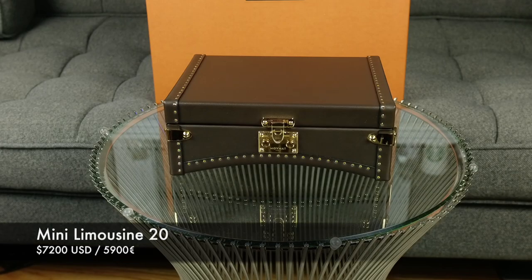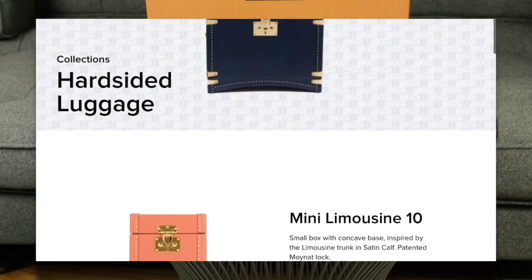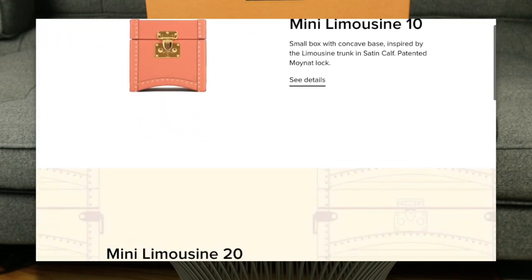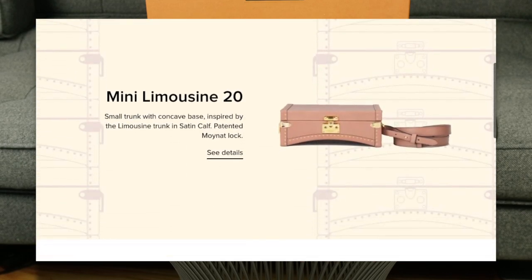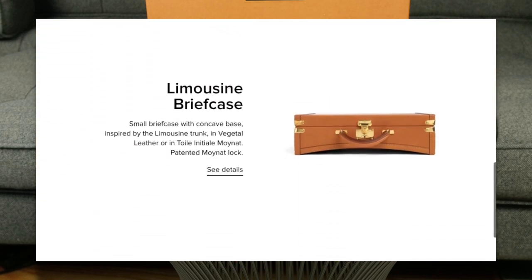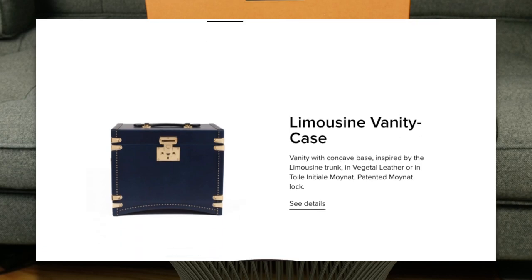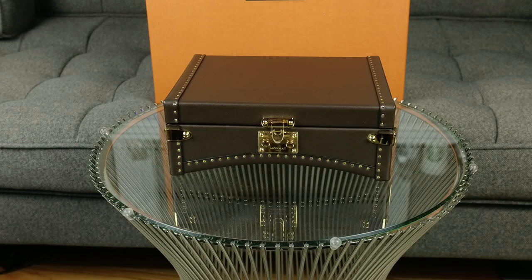This is the Limousine 20. It's one of their newer items. It's a hard-sided piece. It also comes in a size 10, which looks more like a cube. There's a 30, which is longer and a bit taller and wider as well. And when it goes to size 40, it comes with a handle, so it's considered a briefcase. And I think it goes to a 50 and a 60, but by that point, it's really more of a luggage than it is a briefcase.